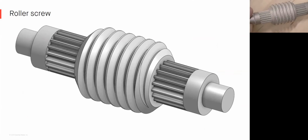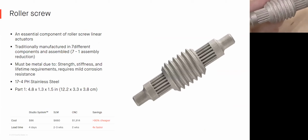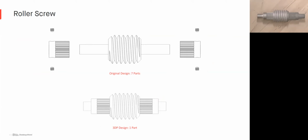So you can see here, a couple different iterations, and then the one that I have with me here today. This part was actually traditionally manufactured out of 7 different components and then assembled, with some screws, some set screws and some Loctite components. But now that we're printing the part, it's very possible to simply combine all those components into one basic part, print it all together, and then we're ready to go. This part can be produced on the studio system for about $86, takes about 4 days. So a huge lead time savings as well as a huge cost savings. And you can see here, that original design was 7 parts with those set screws and those gears that were manufactured separately. And now we can combine it all into one part and print it all together.